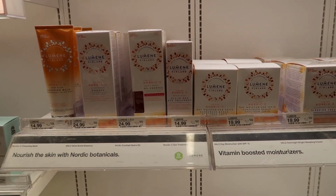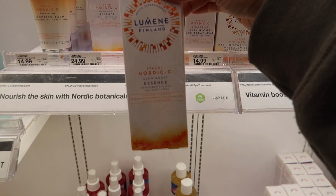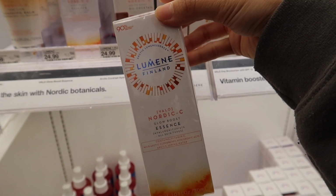Alrighty, so this is the brand. Let's see if they have it. Oh, they do have it. It's right over here. So it's the Nordic Sea Essence, but it's basically like their version of a vitamin C serum, and it's $24.99 for 1 fluid ounce. So cool, they have it. Yay.